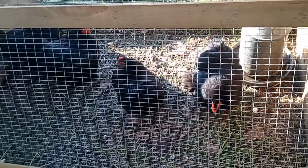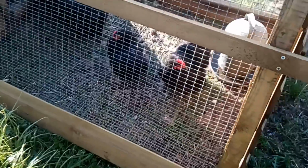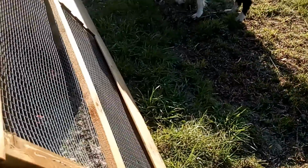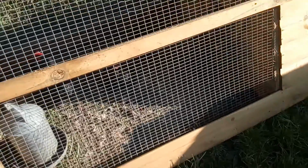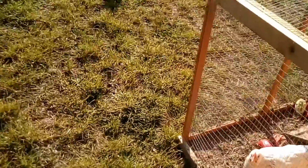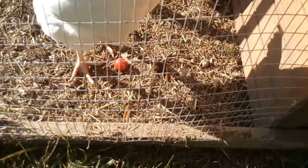But because I don't like them being in small pens too much, if I'm going to be around for a few hours, I do let them out. But at least now, in my old chicken pen, they had no access to grass because they'd eaten it down. At least this way, every day, all of the chickens do get access to fresh grass, provided I move them in time. But as you can see, there's just nothing left here. They've just eaten it all down.